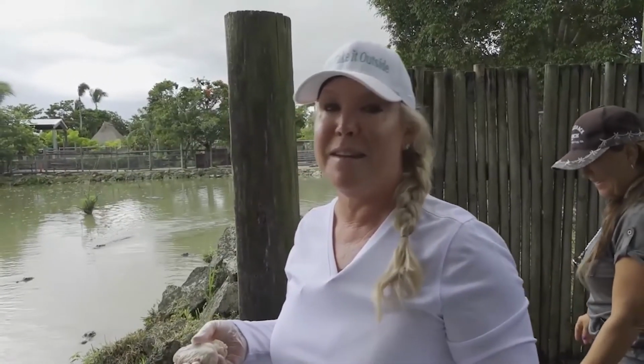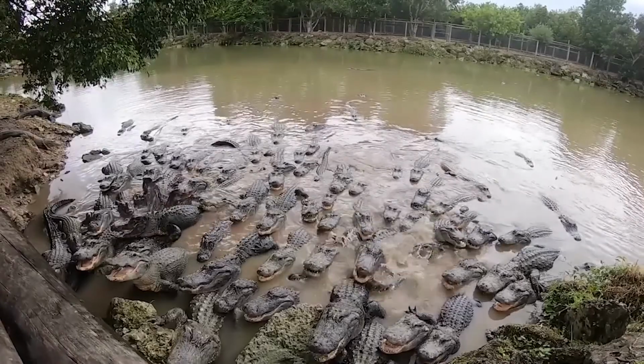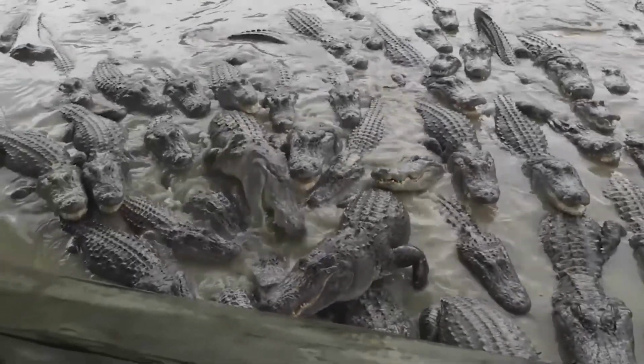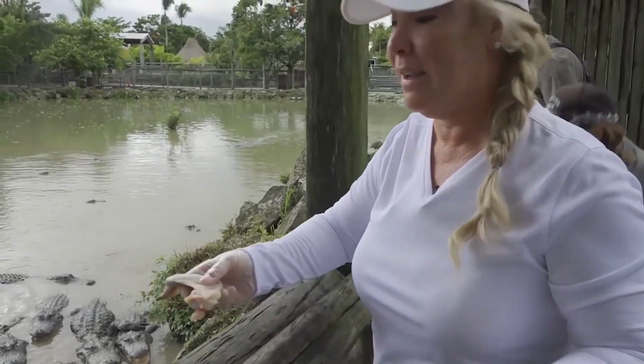This is an amazing experience where you can actually really get up close and personal with one of nature's finest creatures, the alligator. And what a treat to be here at the Everglades Alligator Farm, serving breakfast to these wonderful critters. Oh, you got it, you got it.